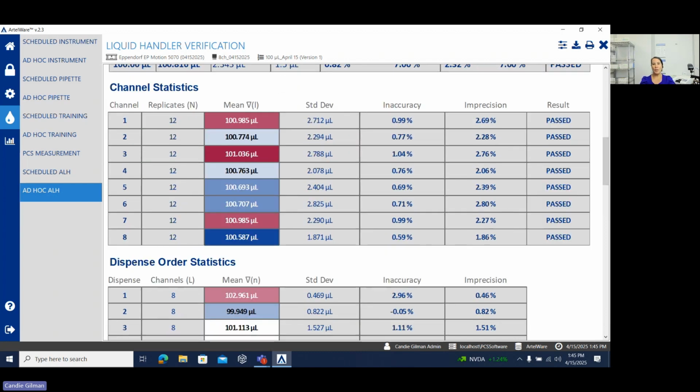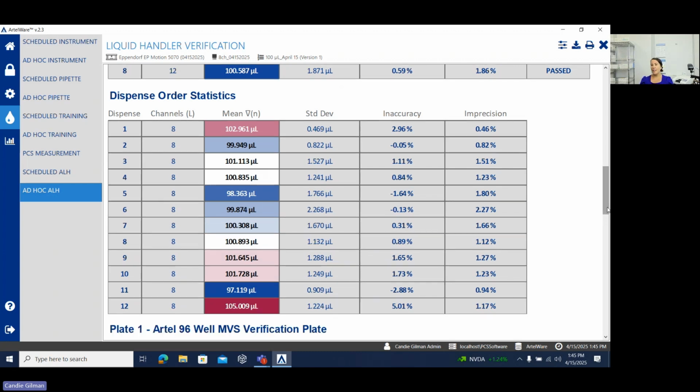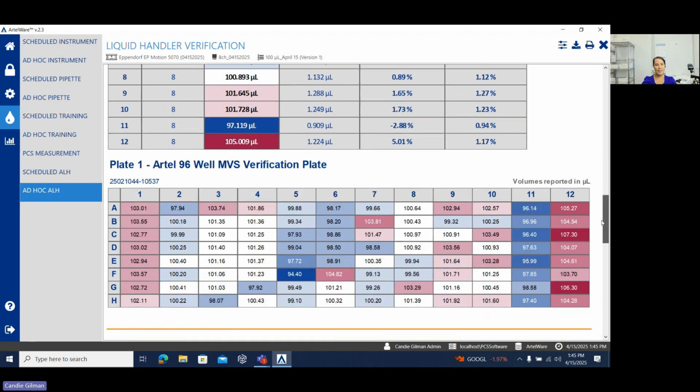Now I still see my, oops, I'm so sorry. I still see my dispense order statistics. They're just not included in the pass or fail determination for this test. I still get visibility to them, which can really be helpful. If you take a look at the dispense order statistics for dispense 11 and 12, I want you to take note that all of dispense 11 on average is a little low, and all of the dispenses for dispense 12 is a little high. So let me show you the plate information.